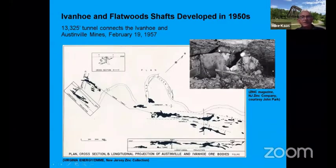Now I want to bring you up to sort of the end of Austinville's history. In the 1950s, New Jersey Zinc was seriously looking for other ore bodies, and they had an ore body over here to the left-hand side across the river at a little town called Ivanhoe. So they sunk a shaft at Ivanhoe, and they drove a tunnel from the Mannmatter shaft over here 13,000 feet under the river and connected up to the Ivanhoe ore body. And they hauled all that Ivanhoe ore over here to the concentrator in Austinville.